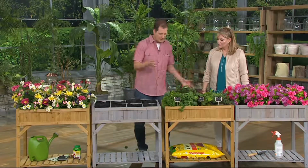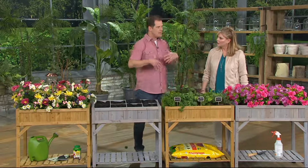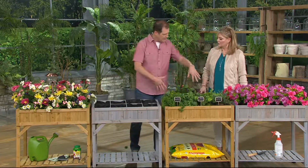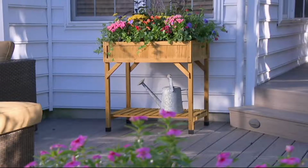And because we went with these beautiful colors and we went with cedar, it now becomes part of your landscape on your deck or patio. So it's actually a nice addition. It brings that vertical beauty. I mean, imagine some of these behind a couch, almost as a sofa table of florals. Yeah, and there you go.